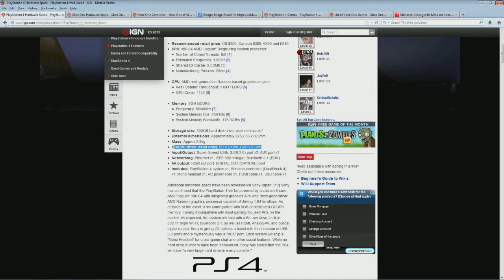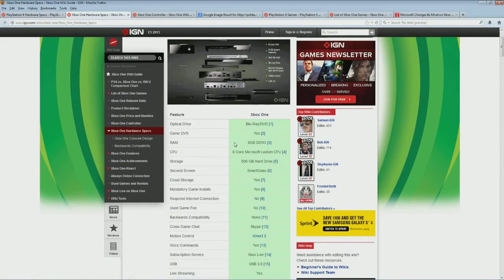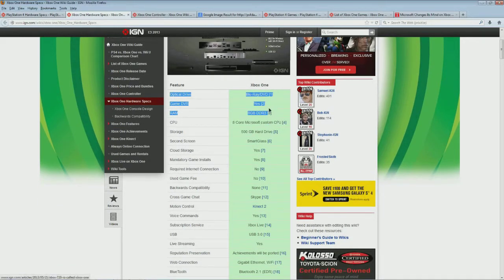So let's go ahead and take a look at the Xbox One specs as well. Alright, so pretty much we are at the Xbox One hardware specs. Just going to highlight a couple things here for you. As you can see, it's going to be a Blu-ray drive. The RAM is also 8 gigabytes. It is DDR3. Small differences. It won't be that big of a thing.